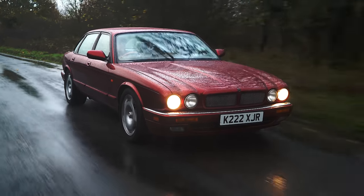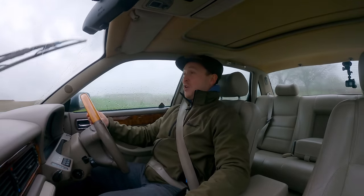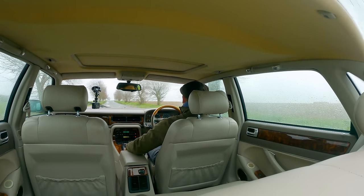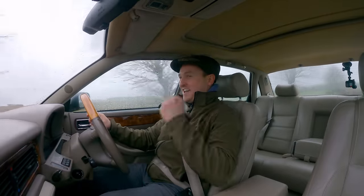Okay, so welcome everybody to the interior of my new Jaguar XJR. It is raining, which means that we need to try one thing. Can the car do a burnout? We're in sport mode. Traction control has been switched off. Foot on the brake. Accelerate. Yep, that is burning tires right there. Yeah!